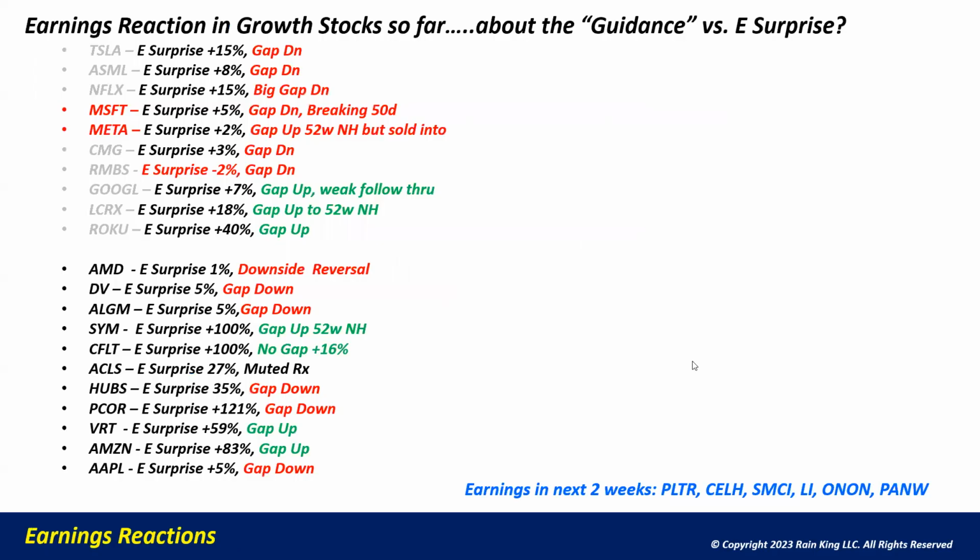So now let's get into the leaders and some of the action of the leading stocks. Before we jump into that, let's look at earnings reactions. Last week, I shared the group on top. And this week, we've had a whole batch of growth stocks that are noteworthy. Now, you'll notice that in black means the stock had an earnings surprise. And then we have the reaction.